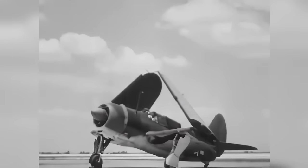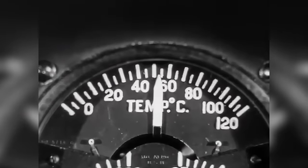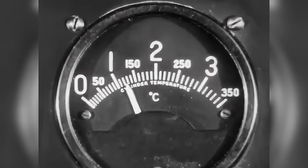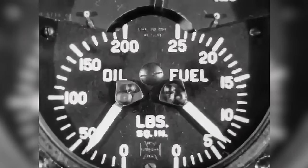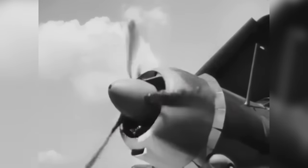When the engine is firing smoothly, allow it to warm up at 1200 RPM with prop set in low pitch until the oil inlet temperature reaches 55 degrees centigrade and cylinder head temperature at least 130 degrees centigrade. Engine oil pressure should reach 40 pounds within 30 seconds after starting. If required pressure fails to develop, stop the engine immediately and investigate.